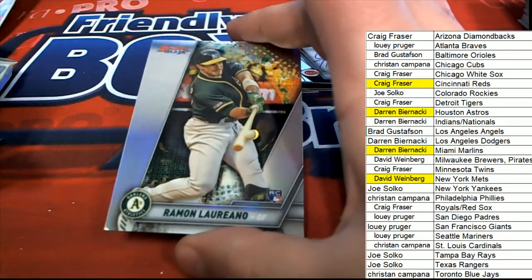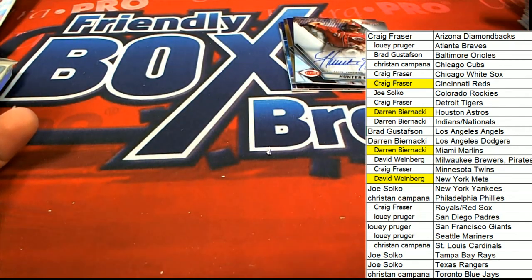That's our box break, everybody. This, Bowman's Best with four hits. Nice going.